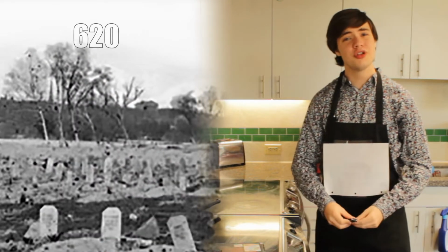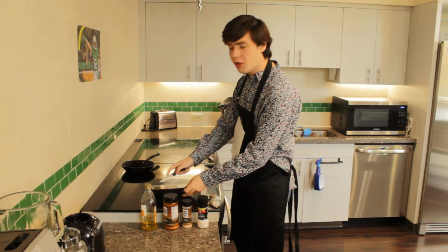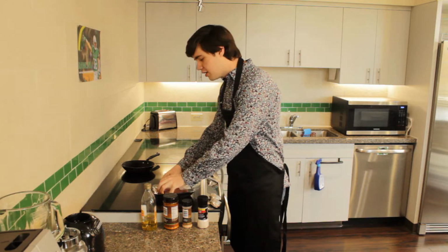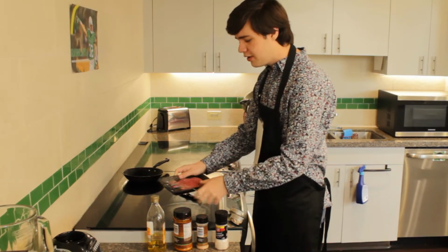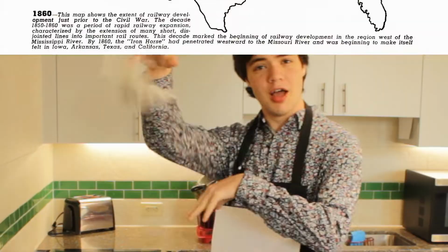With over 620,000 people killed, the American Civil War remains as one of the bloodiest conflicts America has ever had to endure. Owing to improvements in firearms technology such as repeating rifles or breech-loading arms, both the Union and Confederacy were able to inflict damage on a never-before-seen scale.